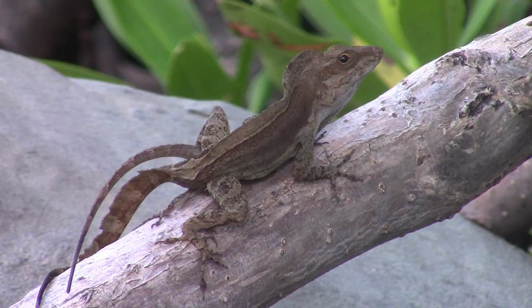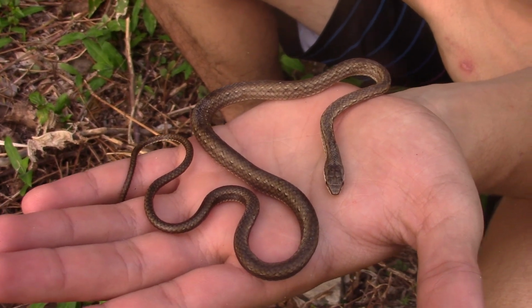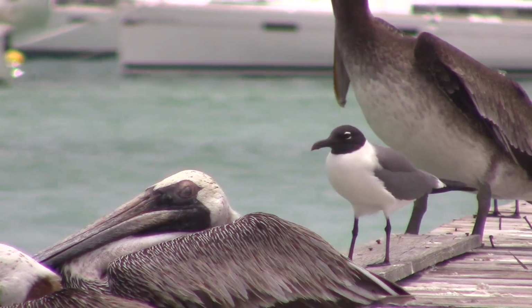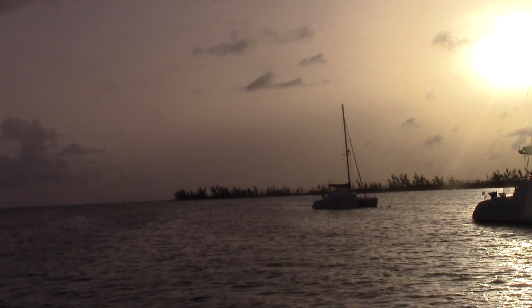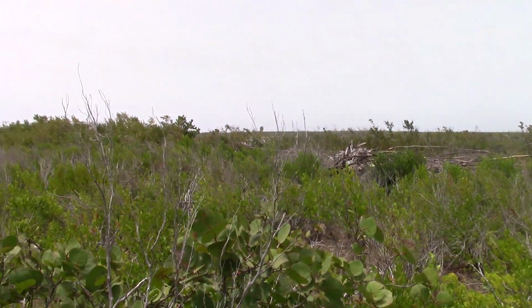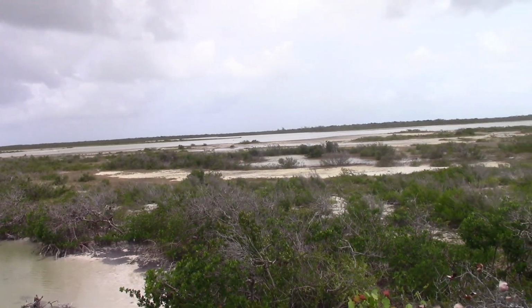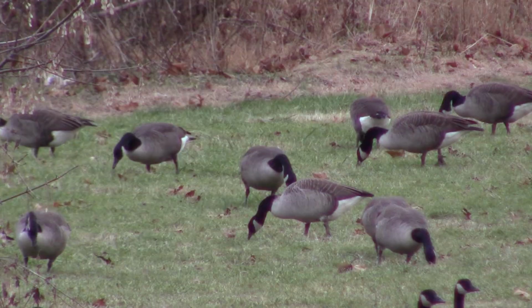They are absolutely filled with wildlife, and we spent a number of days filming as much as we could to help show our audience the diversity of animals that calls this incredible place home. To kick things off on this Caribbean adventure, we're going to take a look at some of the island's most common and most fascinating residents, the reptiles of the British Virgin Islands.